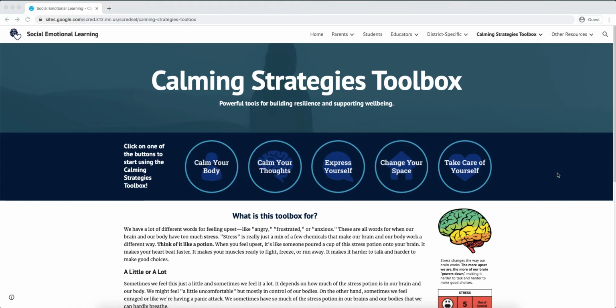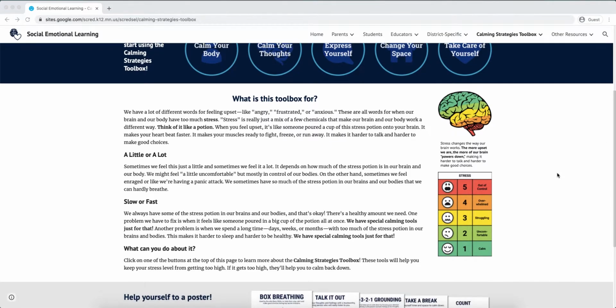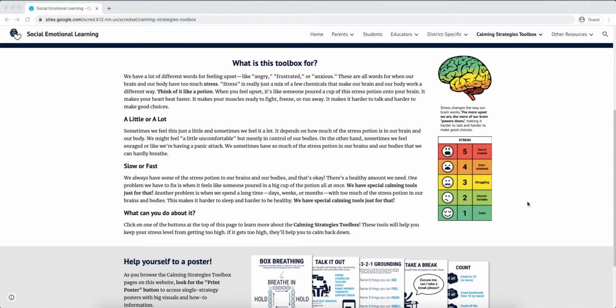And I like to say it's kind of like a potion. It's like someone poured a little bit of that potion or a lot onto our brain and our body, and it just works a little differently for a little while. And we can feel like we have a little bit of the stress potion in us, and that might feel like we're uncomfortable or we're struggling, or it can feel like a lot. Maybe quickly we go from feeling pretty calm to overwhelmed or even totally out of control. And like I said, that can happen slow or fast.